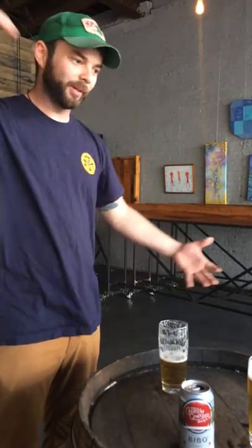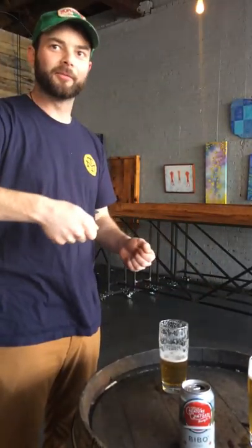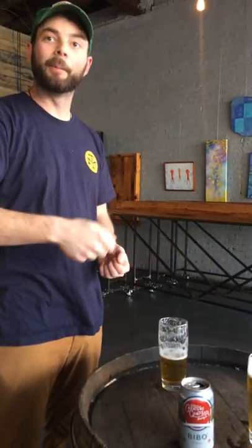Gypsum looks like powder. Calcium chloride, these little beads. So we'll get them in these big food safe bags, and we just measure out by the gram how much we add to a batch of beer. Yeah, we treat all of our water and adjust the pH to get it right in line with our target acidity or alkalinity, as well as the mineral content.